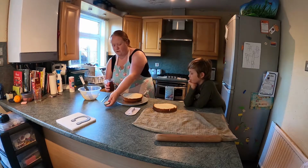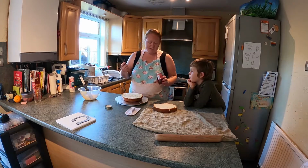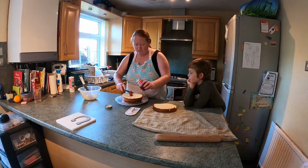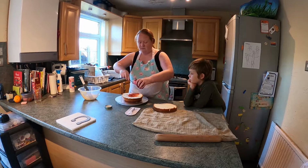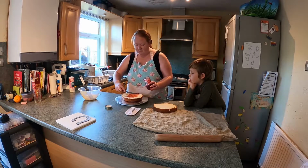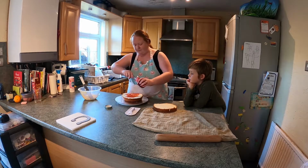So we're going to go for our jam. I've just got strawberry seedless jam, but you can go for whatever you like, or you can have the one with seeds in it. I just quite like this because it's a nice consistency. So we'll just kind of spread that all over.